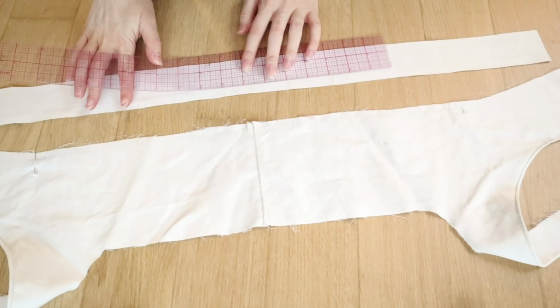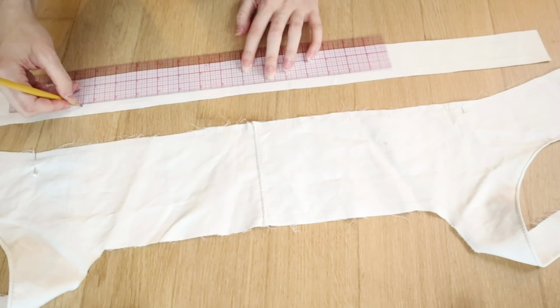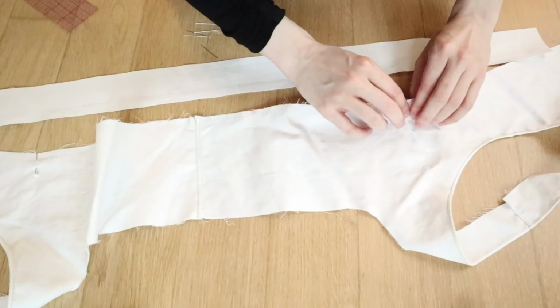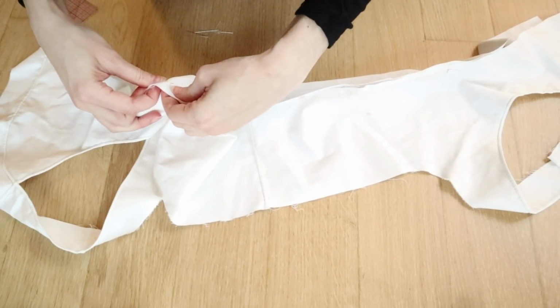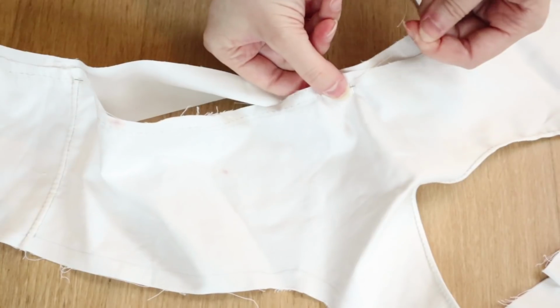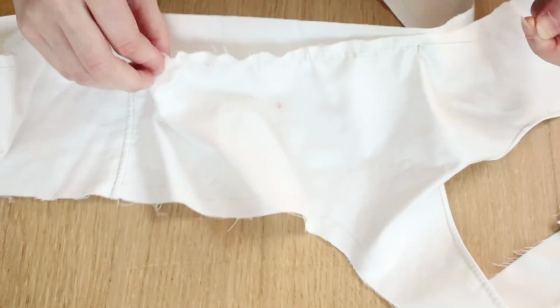I'm then marking out the measurement of the final gathered length onto my waistband, which I determined when fitting the mock-up. My bodice should want to gather down to 14.5 inches, and so I'm marking out this length with the center front point of the waistband sitting at the middle. Then I'm fixing both endpoints and the center front to their respective points on the bodice so that I can gather down each half accordingly. By the way, the gathering thread is also linen. It just wasn't waxed so that it would slide more easily along the fabric.